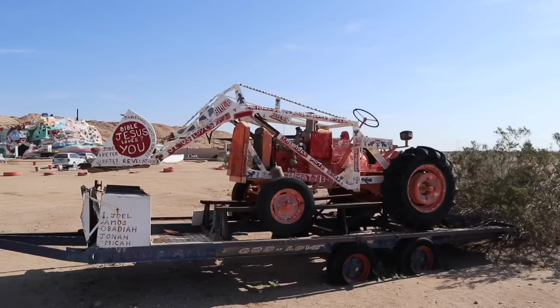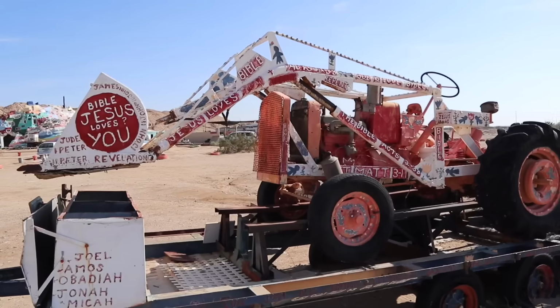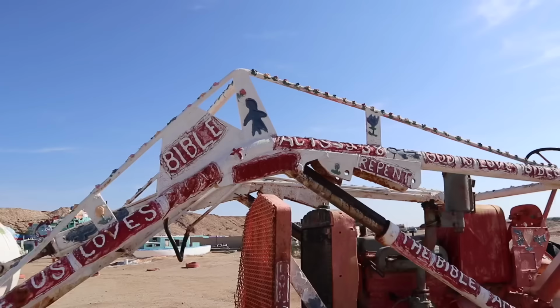This piece of equipment is loaded with Bible verses. It has all the different passages. It's Acts 2:38. Matthew 3:11.